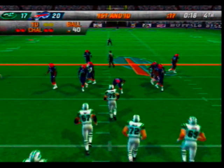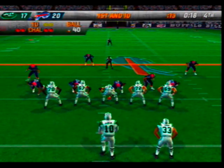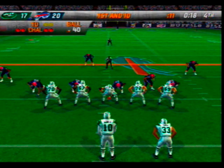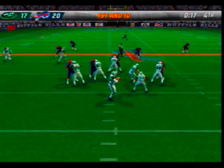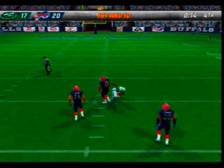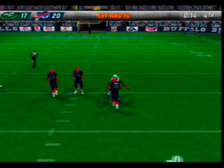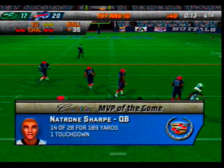First and 10. Ball on the 40-yard line. Let's run, man. Here we go. Buffalo comes out in their nickel package. Dropping back to pass on first down. Gets rid of it. Complete to the wide receiver. A powerful arm brings them a first down this time.